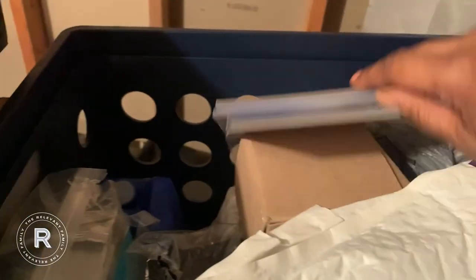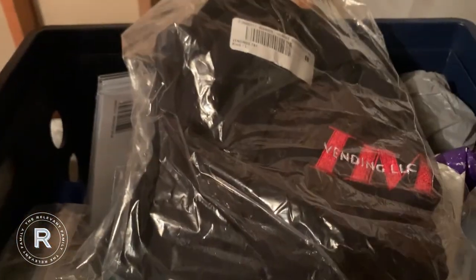Yeah, there you go. I got it in here. I went and bought some more, and I had three of these in here. This is some more supplies that we have. So here is my polo. Let's go get dressed.